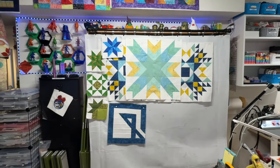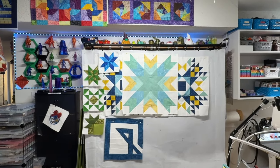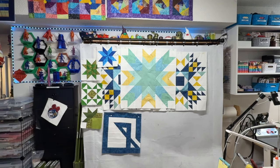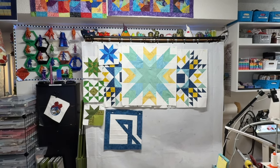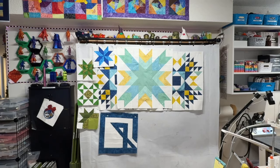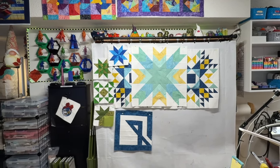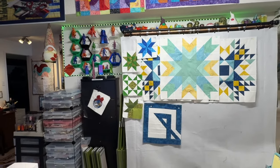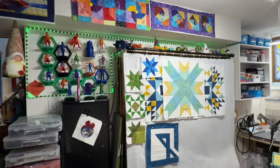So what am I working on this week? Well, a lot of things all at once. On my design wall, you can see several projects happening here. The big blocks are the ones for the Barn Star sampler. I'm carrying on with that. It's going to take a while to get that one done because I'm only working on it a little bit here and a little bit there. I'm also working on designing some blocks here for two new quilt designs that I'm thinking of doing.